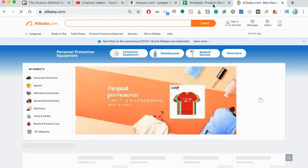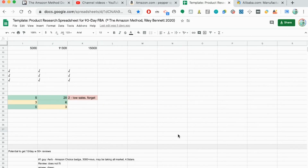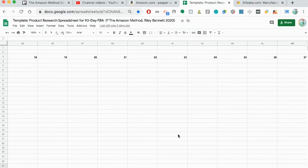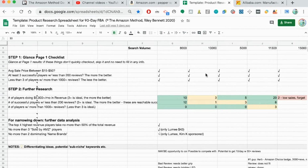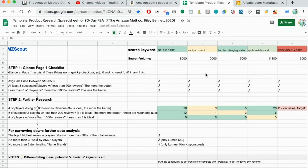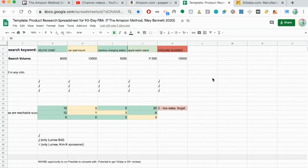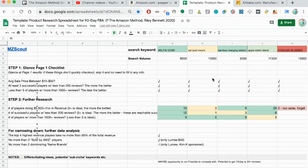Okay, so next step is looking at Alibaba. But before you go to Alibaba, I recommend doing this little numbers crunching thing for 50 products. That's why I have 50 more columns here. At least 30. So this could take a couple weeks, side hustling. I recommend going as wide as possible, doing this little number crunch on as many products as possible before you get too excited and hyped up and looking too far into one idea. So before you move on to the Alibaba stage, you should be doing this for like 2 weeks.